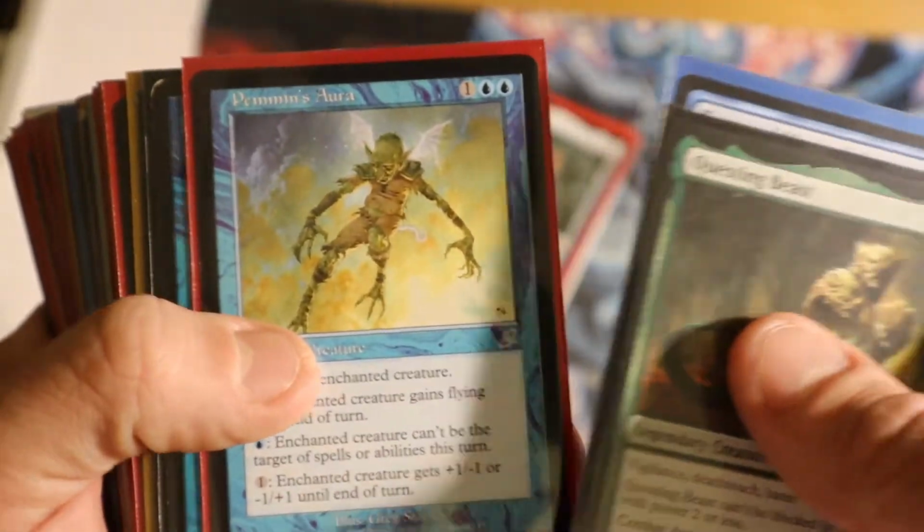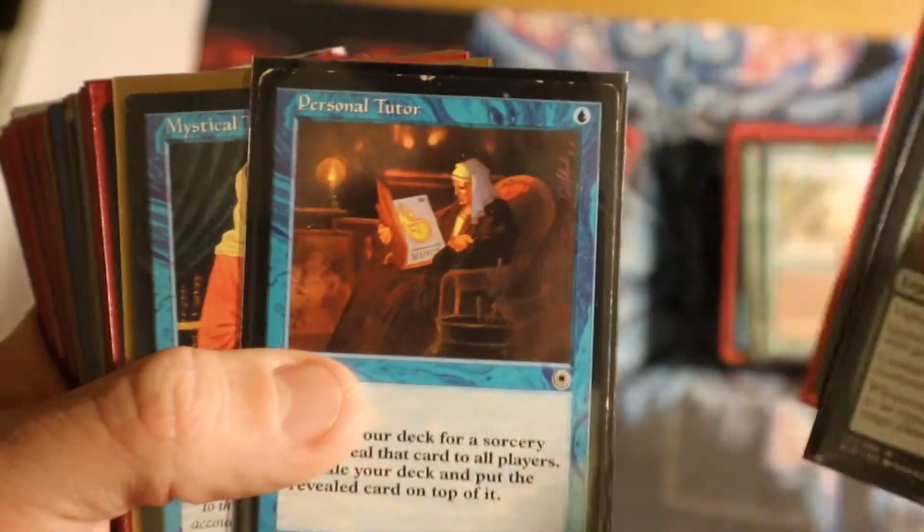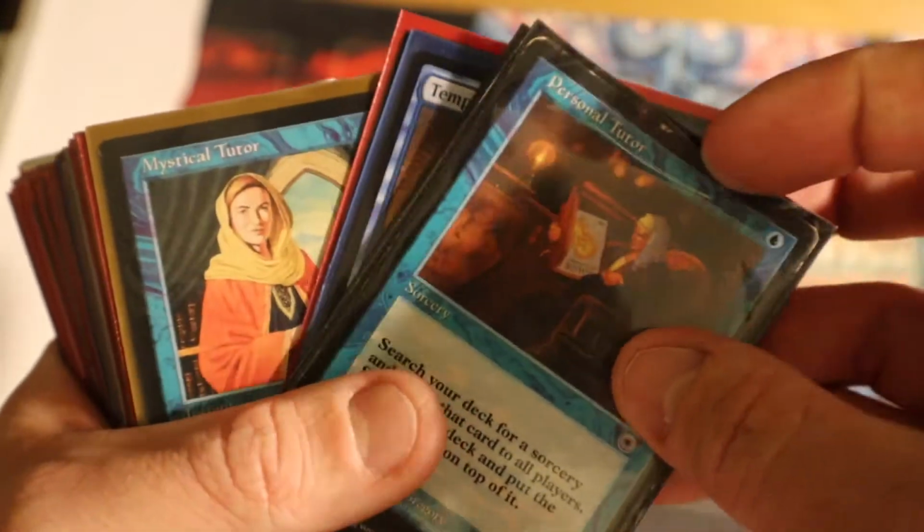So here's some of the bigger stuff, and some of these older cards are pretty rough.